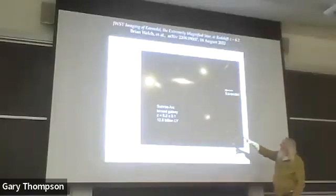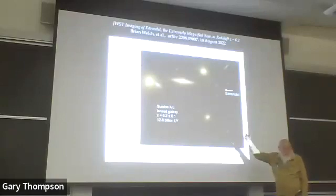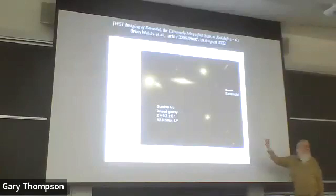This red dash diagonally through the image is called the sunrise arc. This object was discovered by the Hubble Space Telescope, but they couldn't tell what it was. They just had a bright spot. JWST was big enough to get a spectrum of it, or at least do photometry on it.